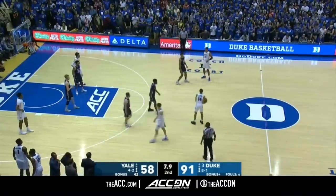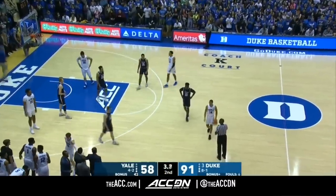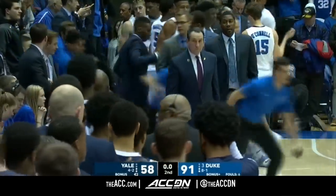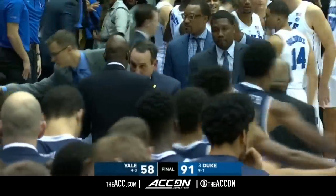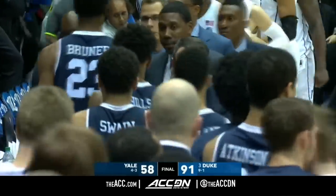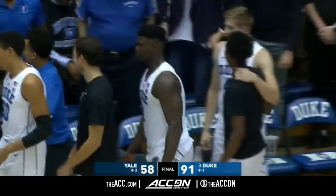Balanced effort, high level energy, protecting their home floor. Winning against the teams you should beat, the mark of a very impressive squad. I walk away this evening very impressed with Duke and their effort. RJ Barrett goes for 30 points. Zion Williamson adds 20. And our final score, third-ranked Duke 91, Yale 58.